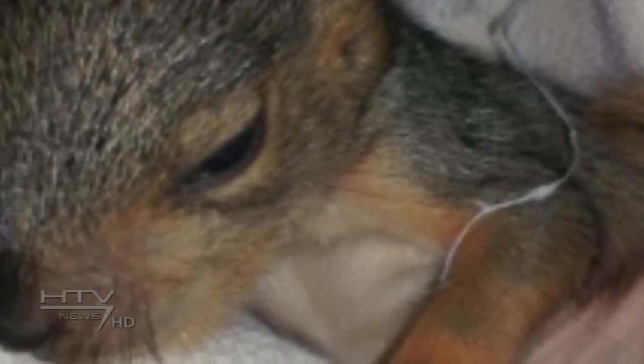My in-laws had some trees cut down, and the guy they hired to cut the trees down had cut into the nest, and he had killed the mother and one of the other babies. First 5 to 6 weeks, I had to hand feed him every 2 hours. So to take care of him all this time and then to have somebody take him from us, it's like having my own child taken from me, to be honest.